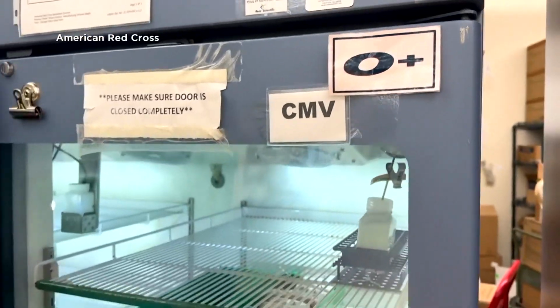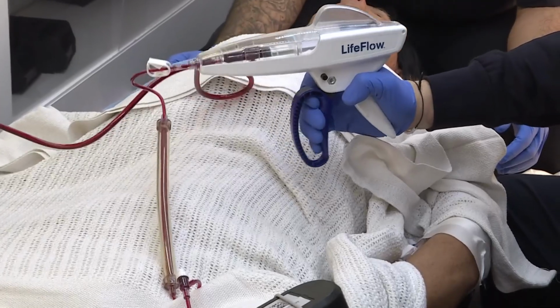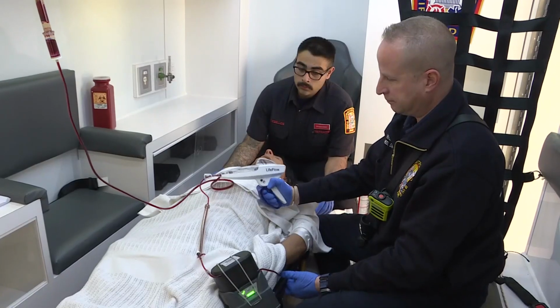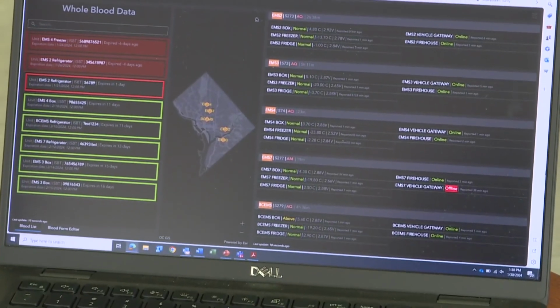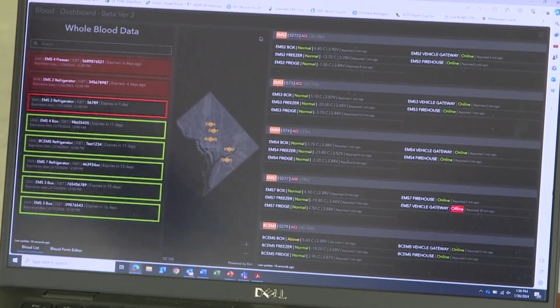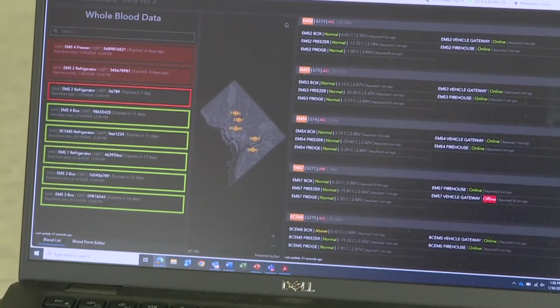Executive Director for the DC Area Red Cross, Erwin Steerley, says as long as they meticulously manage the supply, there should be enough blood flowing into the initiative. DC's EMS team will keep it safe in special coolers. We actually have temperature sensors in those coolers that every 30 seconds broadcast temperature data from that compartment.